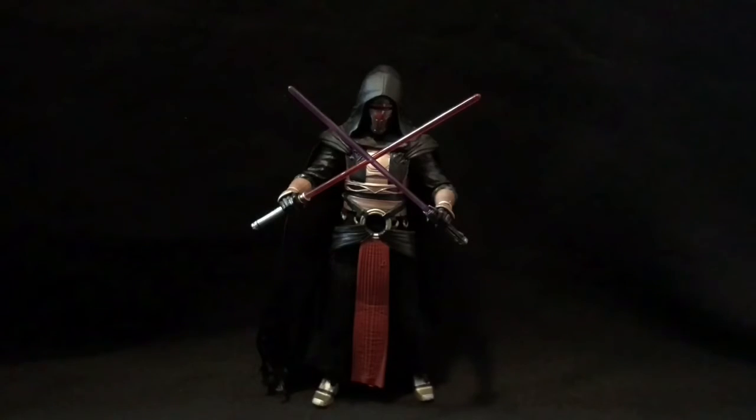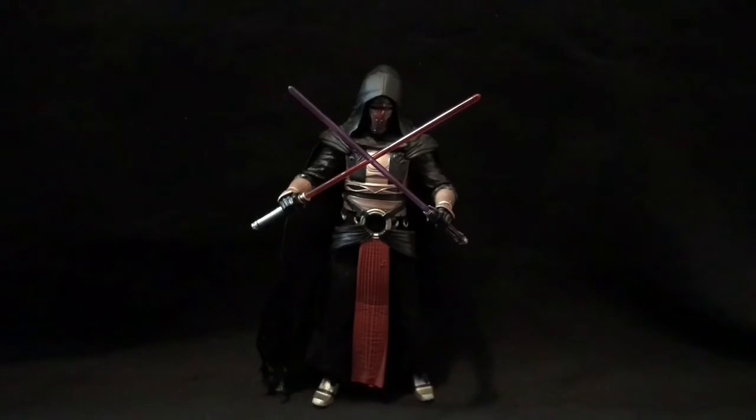I like the fact that he came with both lightsabers. I like the fact that he looks like, if Boba Fett wielded lightsabers, he'd probably look something like this. He is Mandalorian after all. And overall, really good articulation for what he is, so definitely deserves this spot on the list. Look at that thing. Badass!